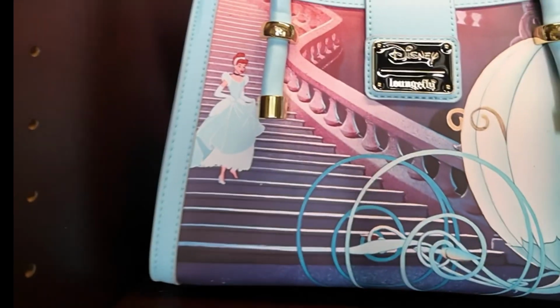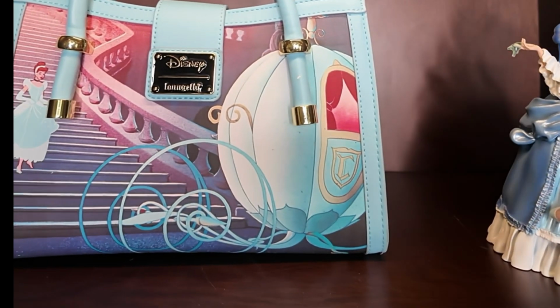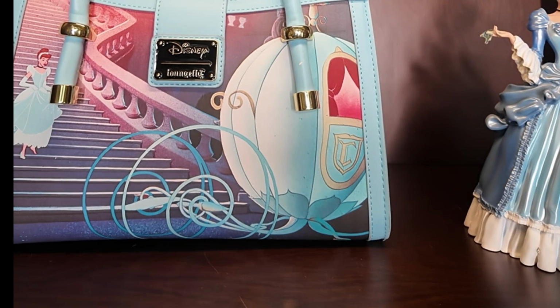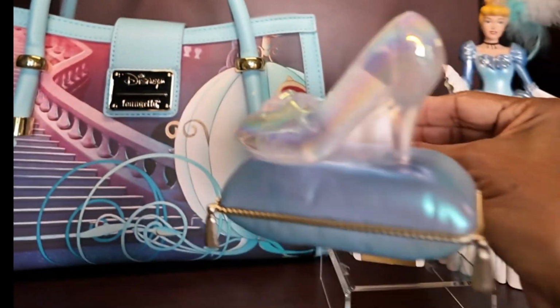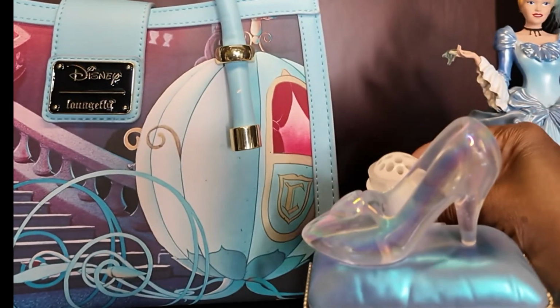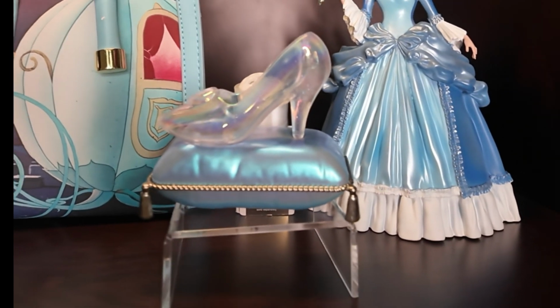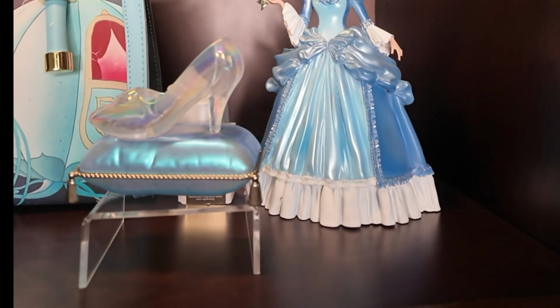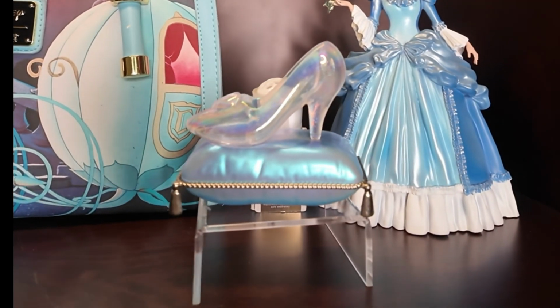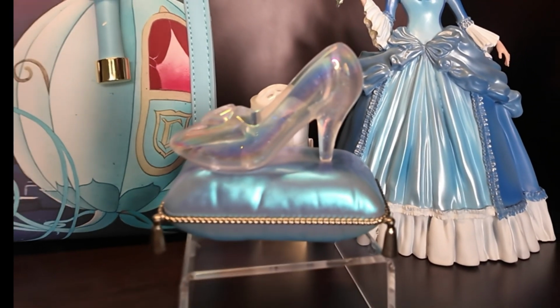And I have worn this already to Disney. I actually wore it out in Disney Springs for dinner one evening. And so I decided to pair it. This is actually a wallflower for fragrances from Bath and Body Works, but I decided to put it in the center like that because it's such a pretty piece and it just ties in beautifully, making the shelf just gorgeous. And then of course just the look of the shoe alone is just so pretty.